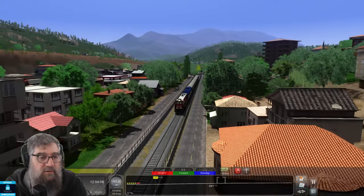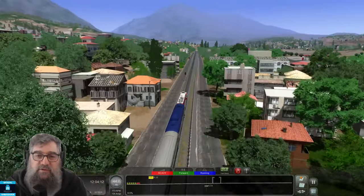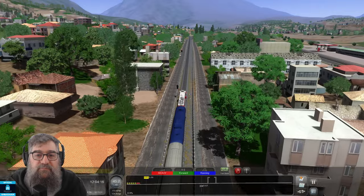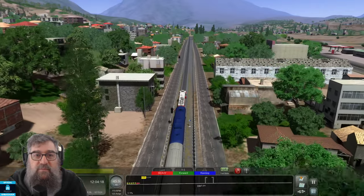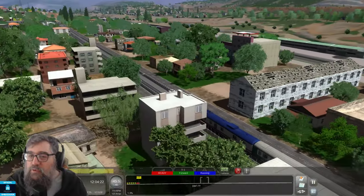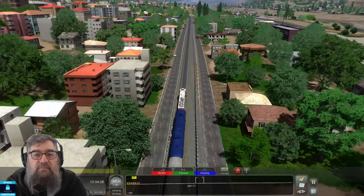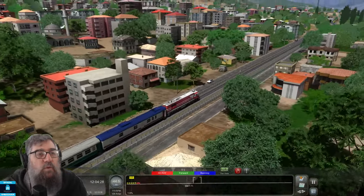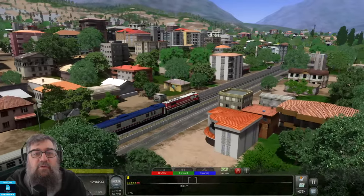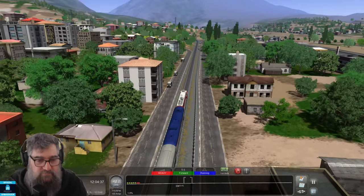Good use of some of that traditional assets sprinkled around the place, and they look like they're in place, which is good. Building. Quite the mixture of different community buildings and things. It's cool.